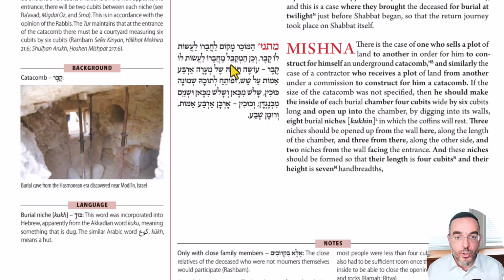Hamocher makom lachavero lasot lo kever, v'chen mekabel mechavero lasot lo kever. Oseh tocha shel me'ara arba amot al shesh. If someone sells to someone else a plot of land in order to make a cemetery there, or if someone hires a contractor to build a place of burial.